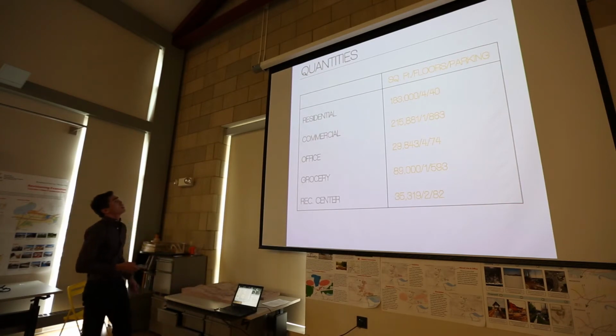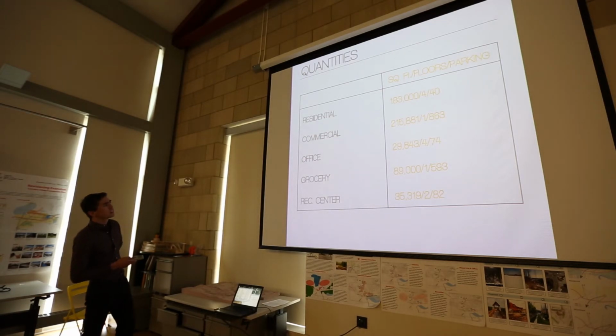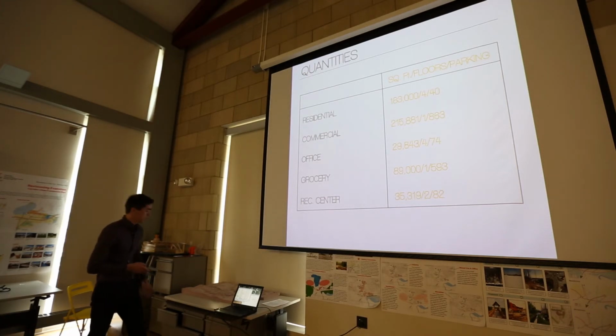These are the quantities involved. The residential units on the corner are 183,000 square feet, 4 floors. There are 5 floors total, the first of which is residential or commercial in eating and entertainment. The top 4 floors are residential. Commercial space, 215,881, all one floor, with 883 parking spaces provided. The office building is around 30,000 feet, 2 floors, or 3 floors, 4 floors. And the grocery building is 89,000 square feet. The rec center towards the north of the development is 35,319, and it's 2 stories.